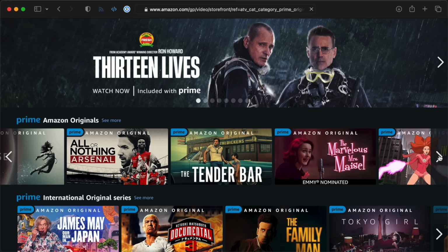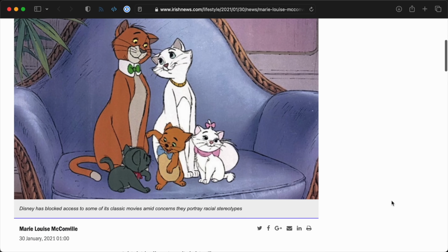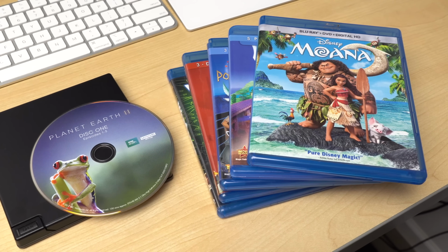All this time, the content selection on every service has eroded to nothing. Only originals and old campy 80s movies. There's barely anything worth watching anymore. As Disney, Paramount, and all the other studios go back to locking away all their classic movies, there's only one thing we can do to fight back. Cancel our subscriptions and go back to physical media.